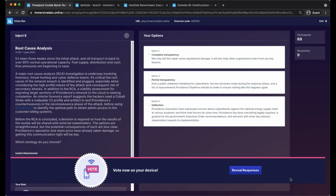So option 1. Do we go with complete transparency? This is the Norsk Hydro approach. Not only will this repair some reputational damage, it will also help other organizations learn from any key lessons. Option 2, partial transparency. Release a statement detailing the cyber attack, the key decisions made, and a list of improvements we intend to make sure nothing like this happens again.